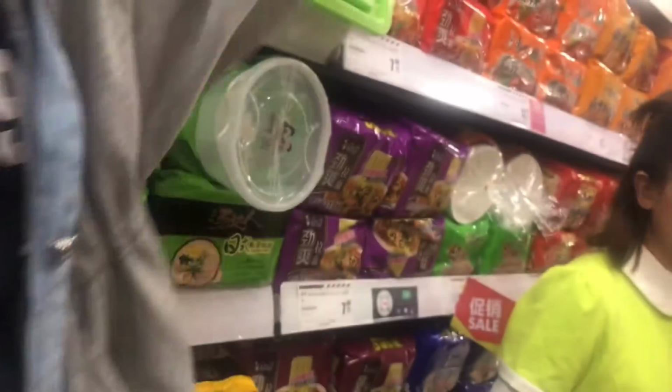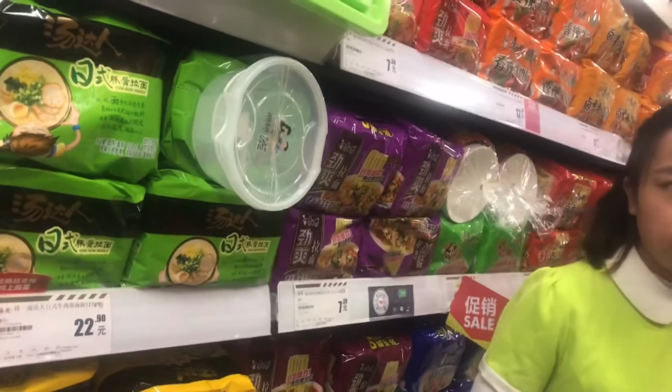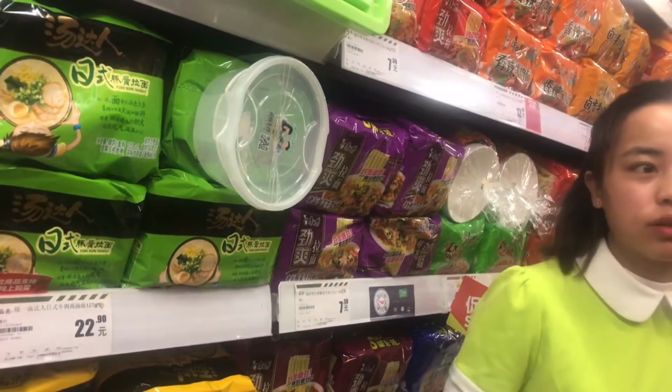Because it's cheaper, and it tastes nice though. I've gotten this one several times. This is the one I love getting because it's cheaper and it's tasty too. Why would I buy Indomie for 1,100 naira for 5 pieces when I can actually buy it for 400?